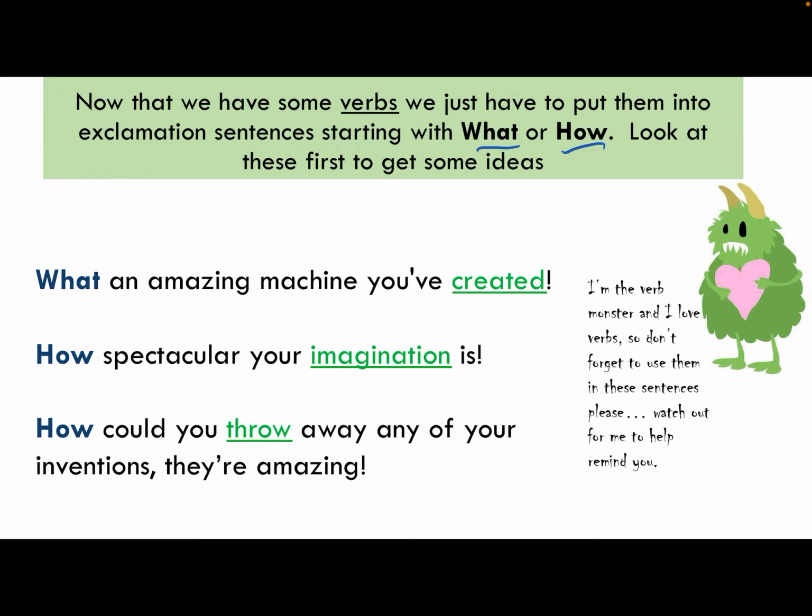So, what an amazing machine you've created. Starts with what. It's not a question. We've got a verb, created. We've got an exclamation mark. But most importantly, it started with what. How spectacular your imagination is. Exclamation mark. Verb. It's a sentence. And we've got our how open. How could you throw away any of your inventions? They are amazing. Another one here.